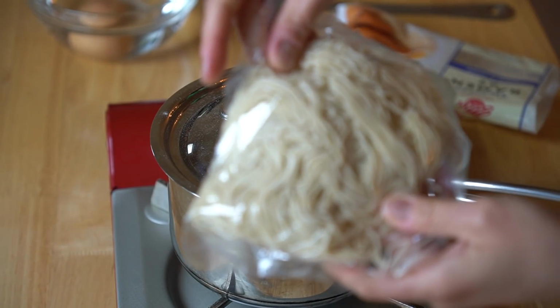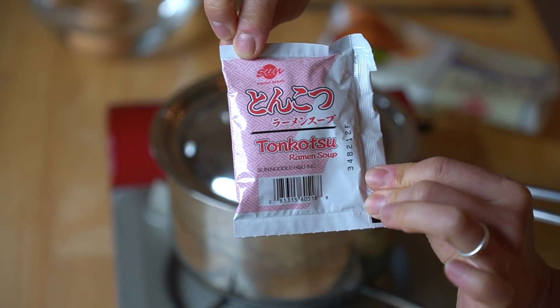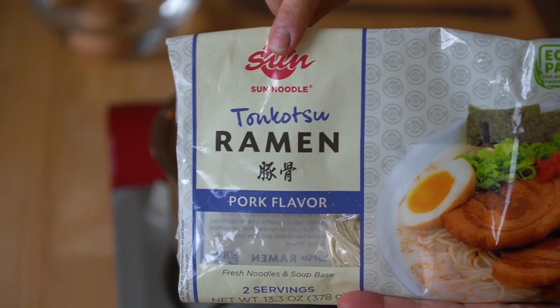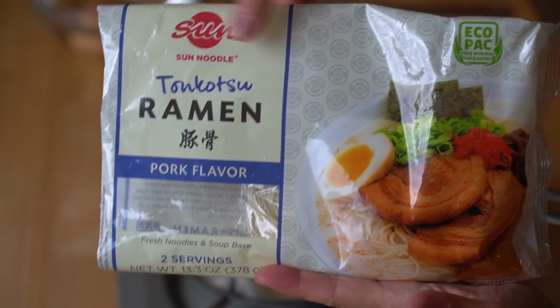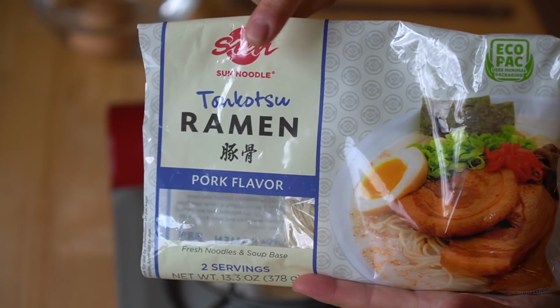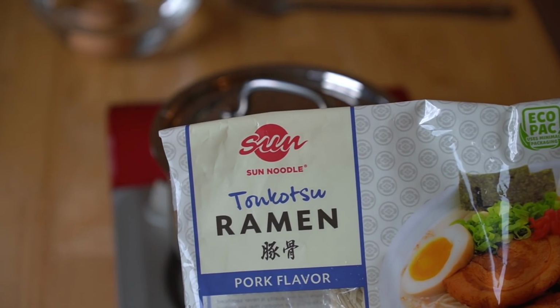And what I like are these refrigerated ramen noodles. They are pretty much instant. They come with noodles and a sauce packet, but in my opinion, the texture of these noodles is better than the dried. The brand that I'm using today is Sun Noodle. I love their noodles, and all of their instant ramen packs are delicious. I happen to have the tonkotsu today, don't have the miso. The miso one is absolutely delicious as well. This, of course, is an approximation of the one in Osaka.